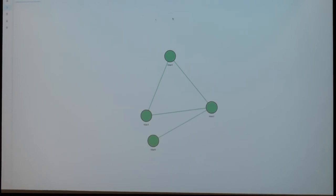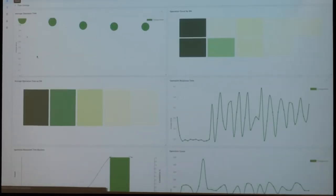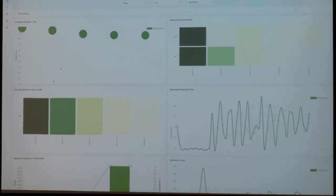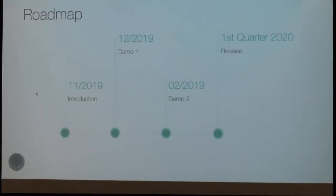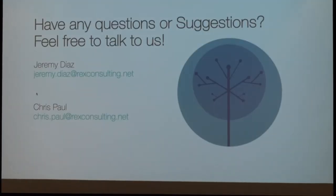The roadmap here is eventually we want to support groups as well. One issue that we have is some directory servers have a lot of bind IDs, and that's kind of difficult to show on this chart because this only has a spot for five. So if we group the bind IDs, then we can see, for example, which domains are causing the highest response times. That's all I had. So if you have any questions, please let me know.